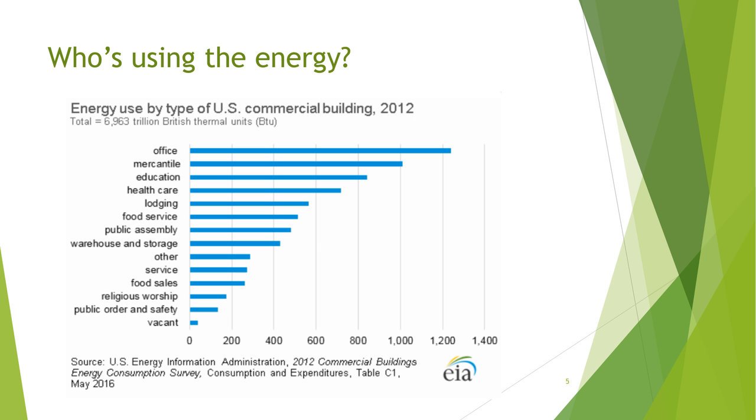So we might say, who's using lighting energy? Is it a grocery store that has to light up all the aisles? What is it? Well, honestly, it's offices. According to the U.S. Energy Information Administration, it's our offices and our education systems, healthcare, really using the lighting energy.